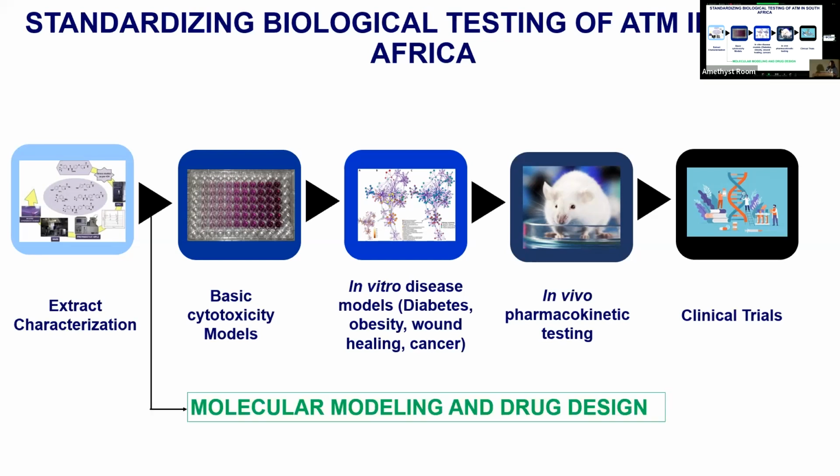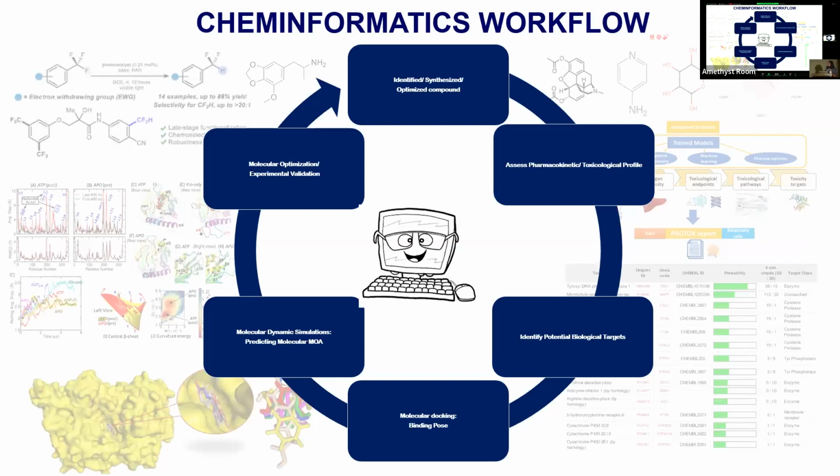So where my work fits in would be after extract characterization. Once we have identified these compounds within an extract, they may be bioactive compounds or the most abundant compounds within the extract that we could then take further. What we do in that instance is go through the cheminformatics workflow, of which the identified compounds are then put through pharmacokinetic and toxicological profiling through online tools. I'm sure if any of you are within the same domain, you must have heard of SwissADME and ProTox before.